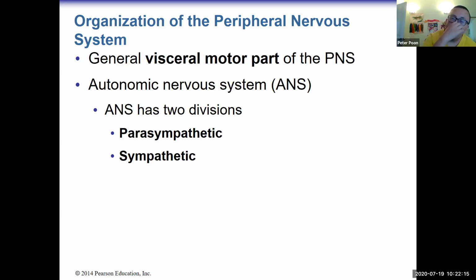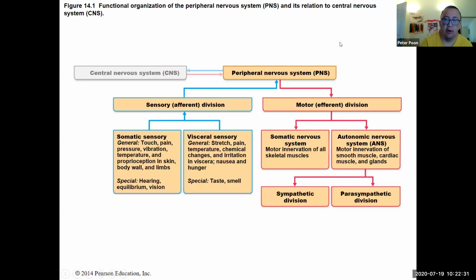The autonomic nervous system, the general visceral part, so internal organs, the visceral motor system, is the autonomic nervous system, and that's divided into sympathetic and parasympathetic, which we will cover in another chapter. For now we're looking at mostly the somatic nervous system and the somatic sensory nervous system.